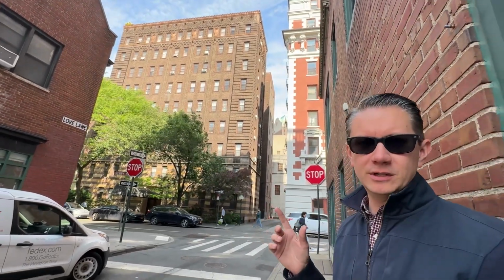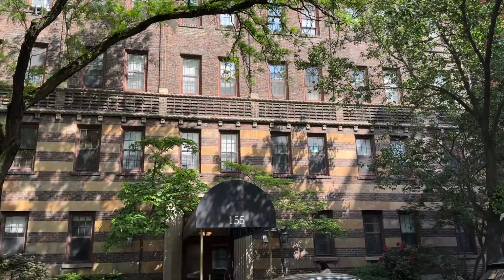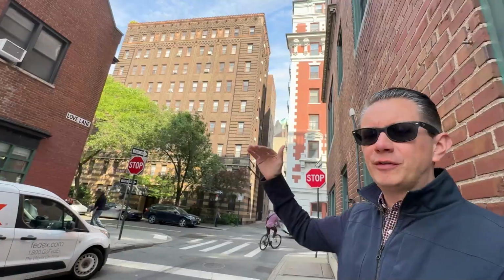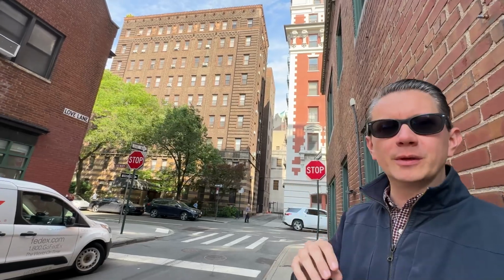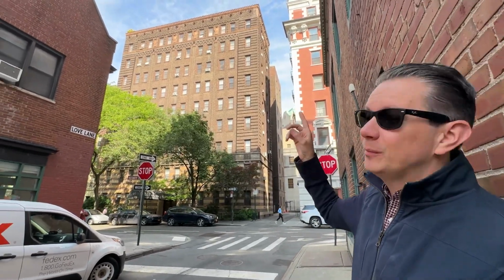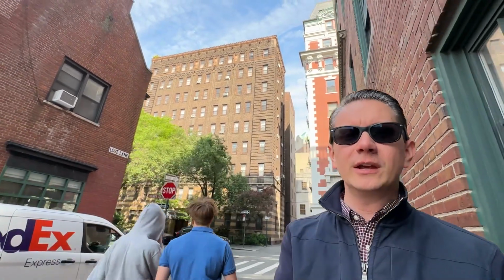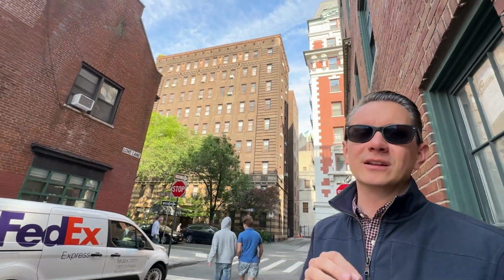Beautiful building though, you can see all the detail here. There's these beautiful ribbons on the base with this orange terracotta and then 5 rows of bricks. Some of them have these really pretty headers sticking out. Very detailed on the top with these crests and cool little arches. So interesting property here, and like I said, least expensive.